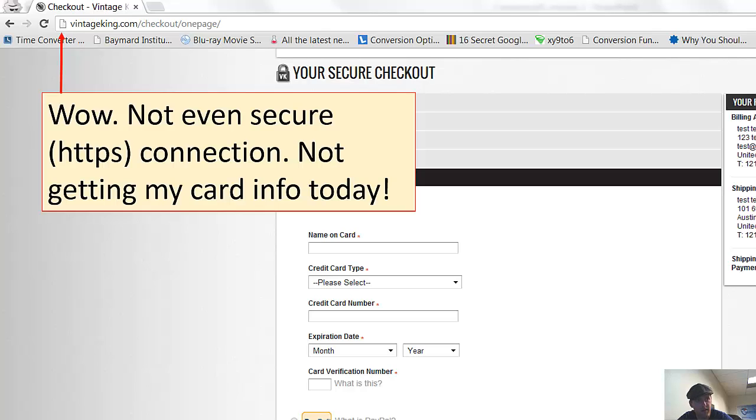Or maybe not. It's not even on a secure SSL connection here. So actually, my credit card information is not being encrypted. No, I will not buy from this site. So, fix your SSL, that's priority. How the hell are you running a store without that is a question. I can't even fathom how you're running a business like this. But also, this credit card form here is very, very poor.